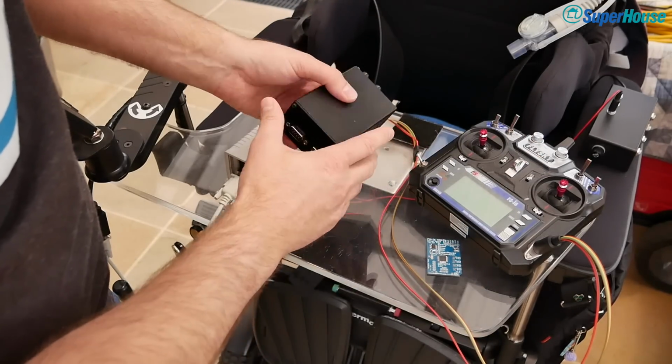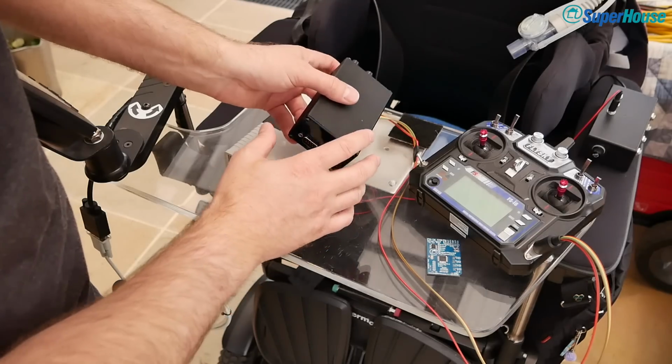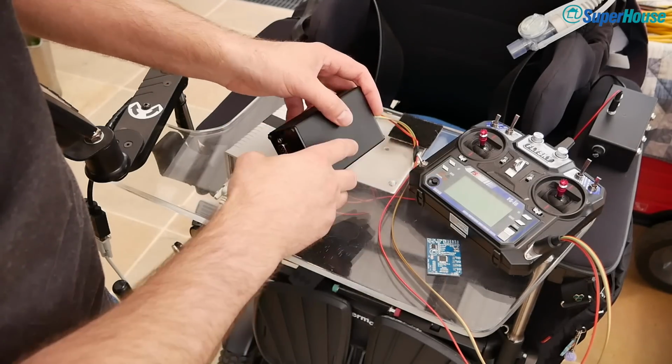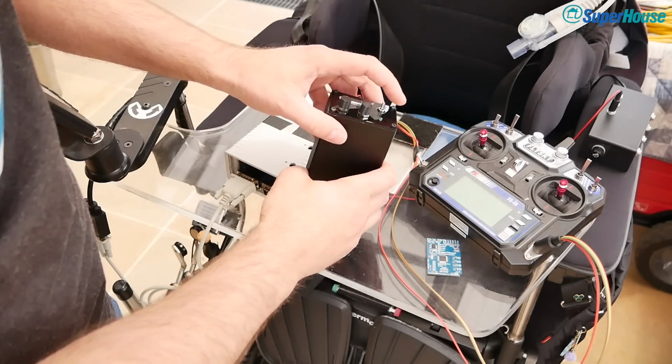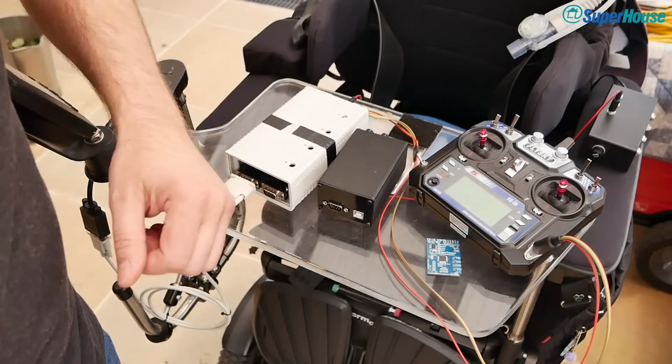And what that means is that we can use different input devices. This particular one is set up for the joystick from the chair, but we could also do devices like a Buttonbox, which sends CAN events, and we could do foot controls and like sip and puff controls for people that need different types of input devices.